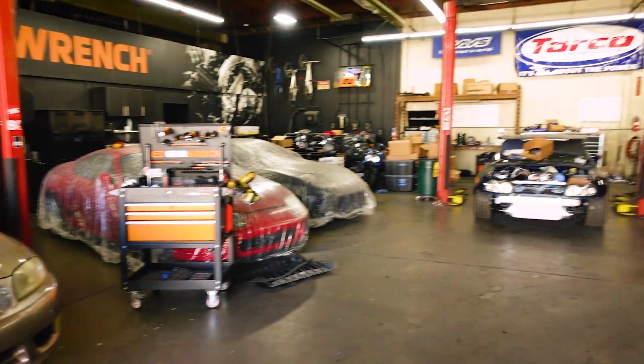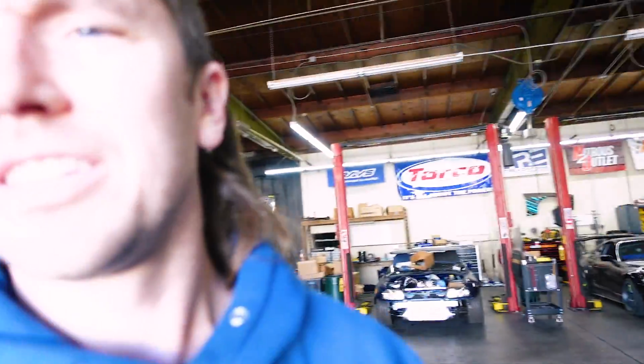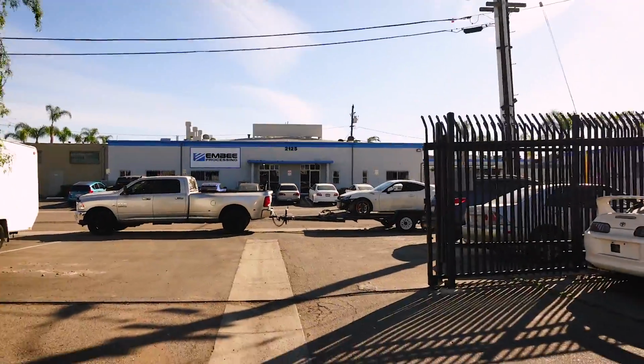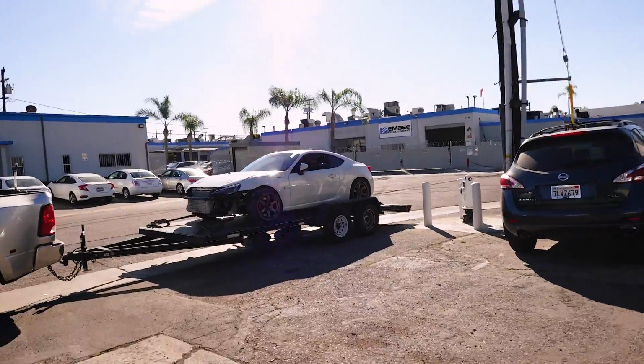Monday. I'm looking around and I can't find the GT86. There's a lot of supers in here, and one really ugly SC300. Where's the GT86? Oh yeah, we're going to the dyno. It's loaded up on the trailer, ready to go. New headlights on there, got his rims on there. Let's go make some horsepower, guys.